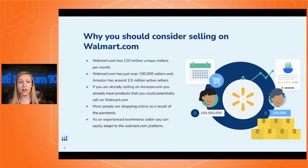Also, Walmart has only about 100,000 sellers, and Amazon has about 2.5 million active sellers. So if you take a look at the difference there in sellers, you can see that there's a lot less competition on Walmart.com, which is a really good opportunity because as we know, Amazon has become very, very competitive. So if you want to beat the competition in getting into the Walmart marketplace, it's kind of like when Amazon was up and coming, 5-6 years ago, maybe 7 years ago. It's kind of the same feeling where it's up and coming and there's a lot of opportunity on Walmart.com.